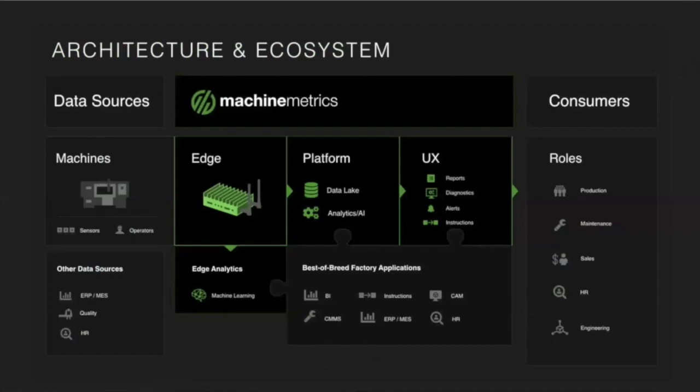This slide is really here to just show the architecture and ecosystem of our platform. This data from the shop floor is then pushed in a secure manner to our cloud infrastructure, which resides on AWS. Analytics, including ML and AI algorithms, can be applied both at the edge and in the cloud, really creating an opportunity for continuous value add and innovation for MachineMetrics, our customers, and our partner ecosystem.